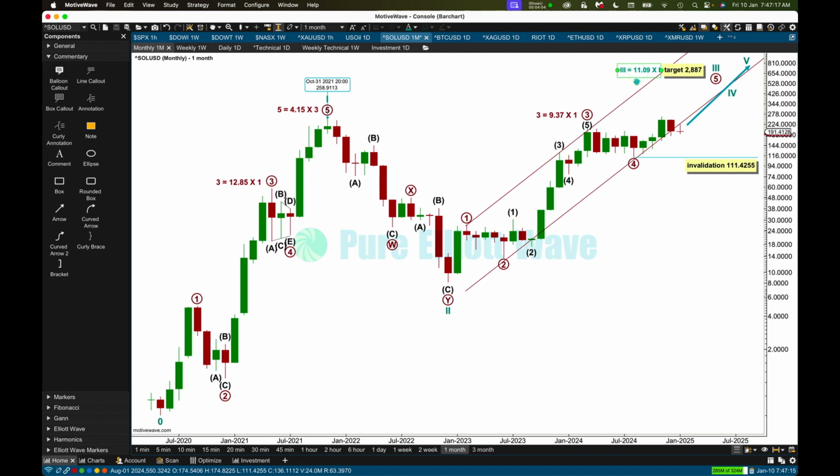That is an extreme Fibonacci ratio, but I'm using that Fibonacci ratio because it's reasonably close-ish to how long this third wave was to this first wave. Within cycle wave 3, I expect primary wave 5 to be quite a long extension.